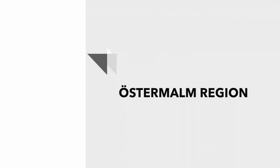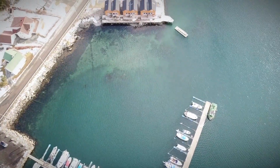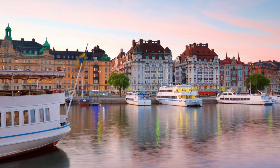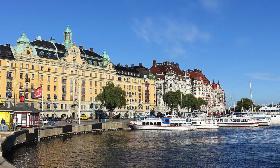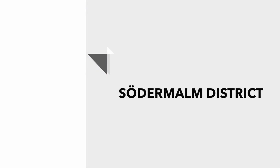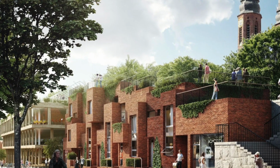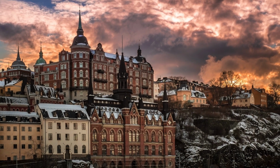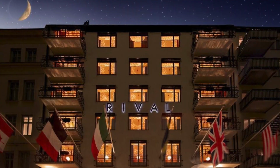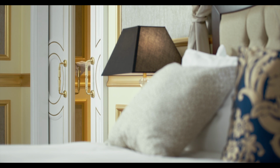Second, Östermalm Region. Östermalm, which is the largest area of Stockholm in terms of area, is preferred because of its proximity to the beach. You can evaluate the options of Hotel Diplomat and Collector's Victory Hotel in this area. Third, Södermalm District. Located close to the city center, the district is famous for its cafes. In this region, which stands out with its rich accommodation options, you can evaluate the Hotel Rival and Log In hotel options, which attract attention with their Art Deco style.